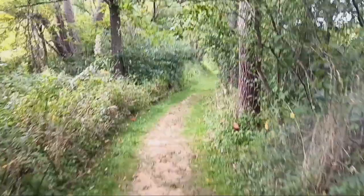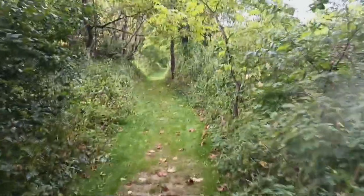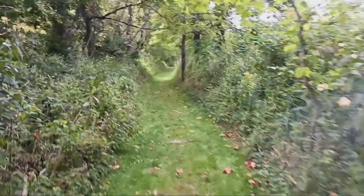I looked it up online. It's on ODNR. It said 1.2 mile trail. So fairly short. But it also said there is a climb, a strenuous climb.